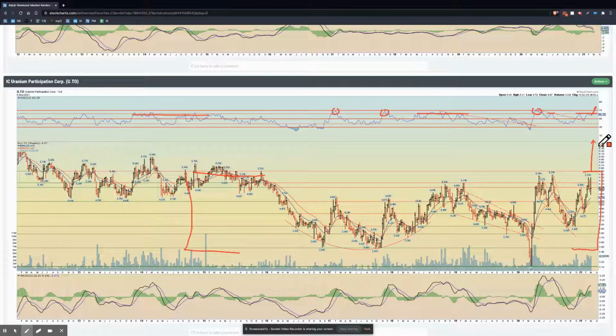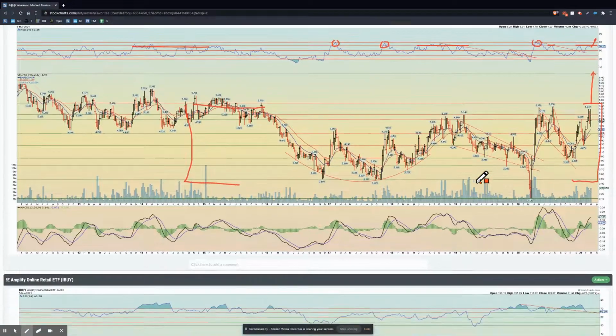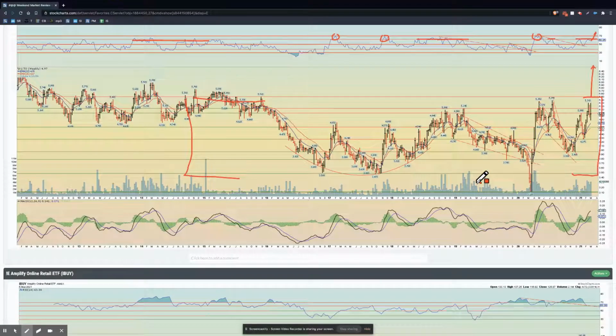So here's the question that I'm asking myself: have the uranium miners that have rallied significantly over the last 3 to 6 months priced this in already, and therefore would this breakout be a non-story? Or on the other hand, was that a repricing with the hope that this breaks out, and if this breaks out, then all of a sudden the miners begin to rally from there? My hunch is actually the latter case.